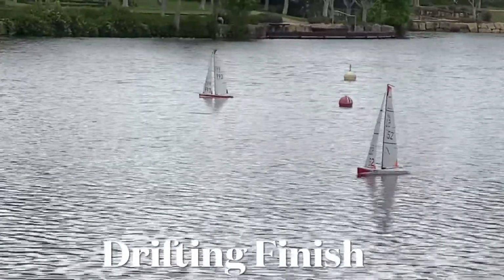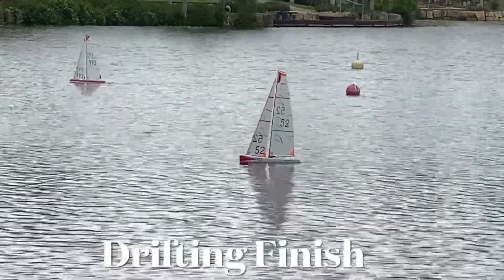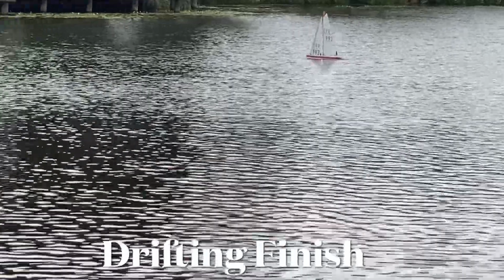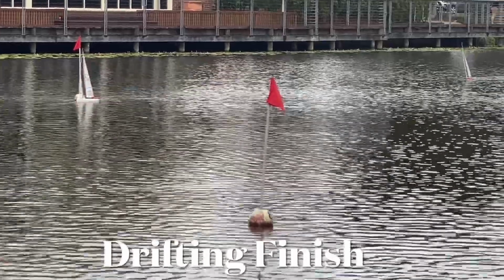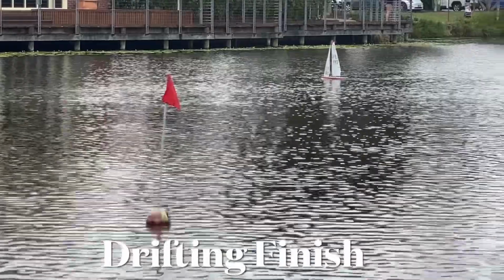Having 26 boats starting is exciting, to say the least, and it was definitely adrenaline-packed starts with all those boats starting, but it made for an interesting and challenging day. Congratulations to 5.14 who wins that race.